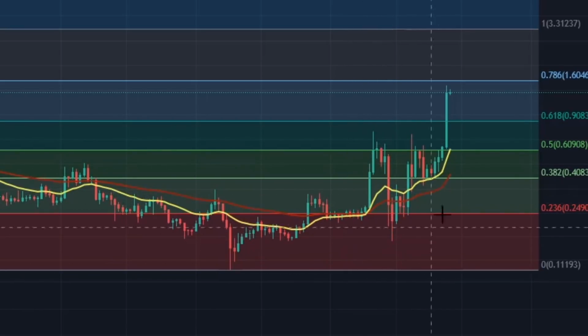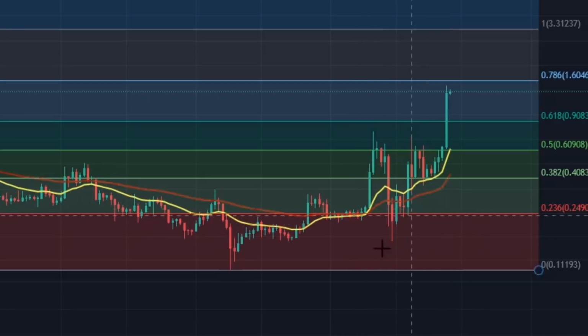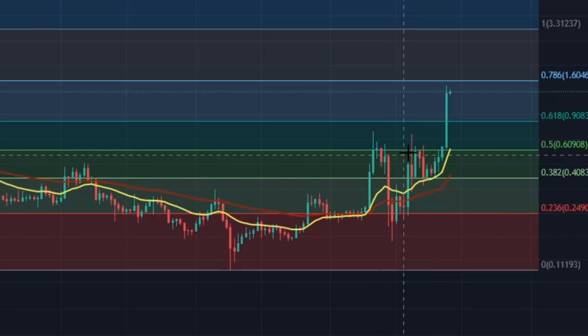But what happens is sellers run out. Okay, there's not enough sellers anymore, and the buyers take over. And that is effectively why you've got that bottom there. It's effectively a V-shaped bottom. What a recovery on the weekly time frame there. Boom, bottomed out, and you've started to march on. But as you've marched on, you've actually hit your head on resistance. Look, the 0.5.